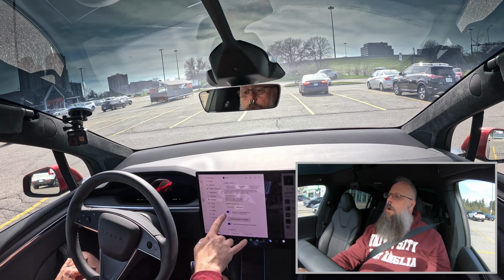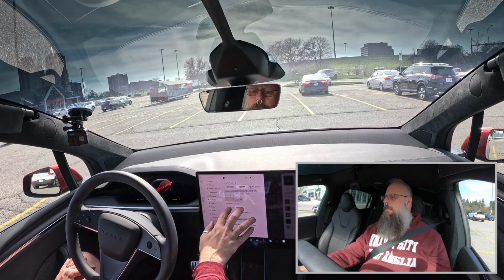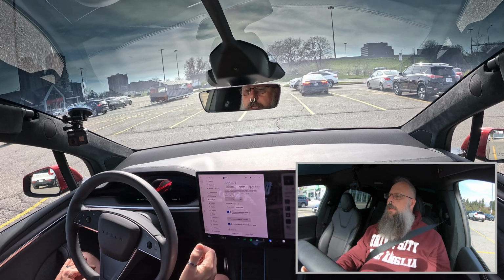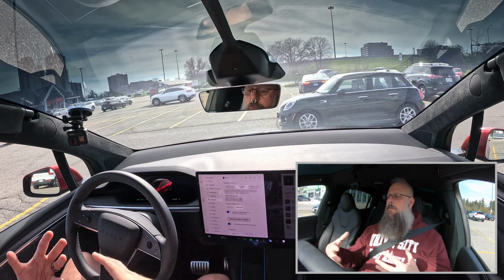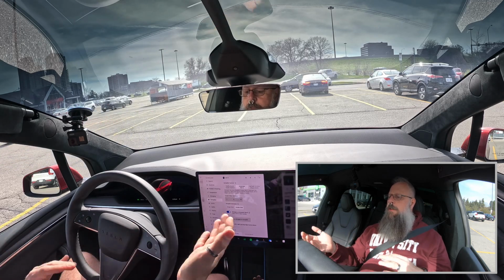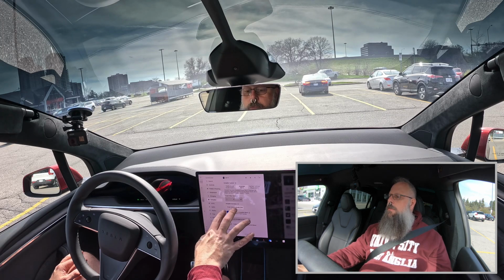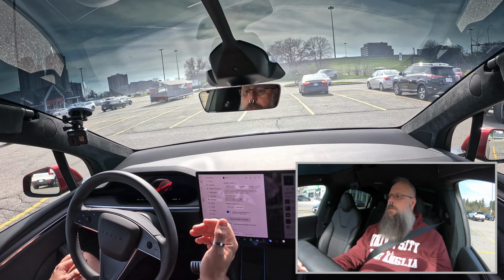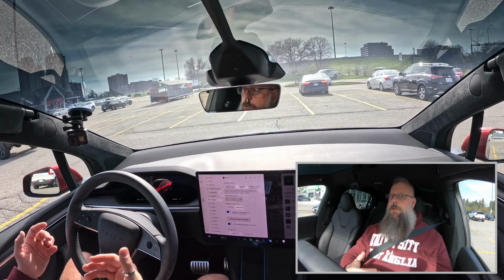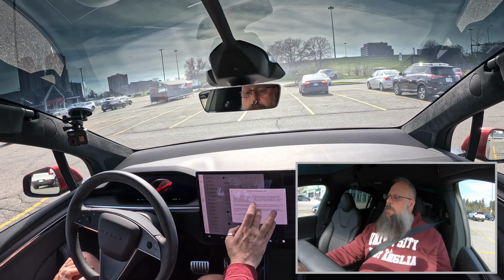And then finally, you have the option on TACC and auto steer to have a single click of the scroll wheel or double click. So if you double click, auto steer fully takes over, it's almost like a light version of full self-driving, but then if it disengages, it goes back to traffic aware cruise control. So that's the value of having the double click setting. If a single click, then it's just auto steer, and then back to you driving and having to take manual control right away.